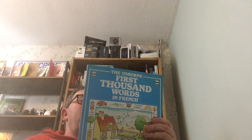To start me off, you know, I'm a beginner on this. Bear with me. I got this for my daughter. My daughter's going to be 28. The first 1,000 words in French. So even if I only learn half of that, it's something, isn't it?